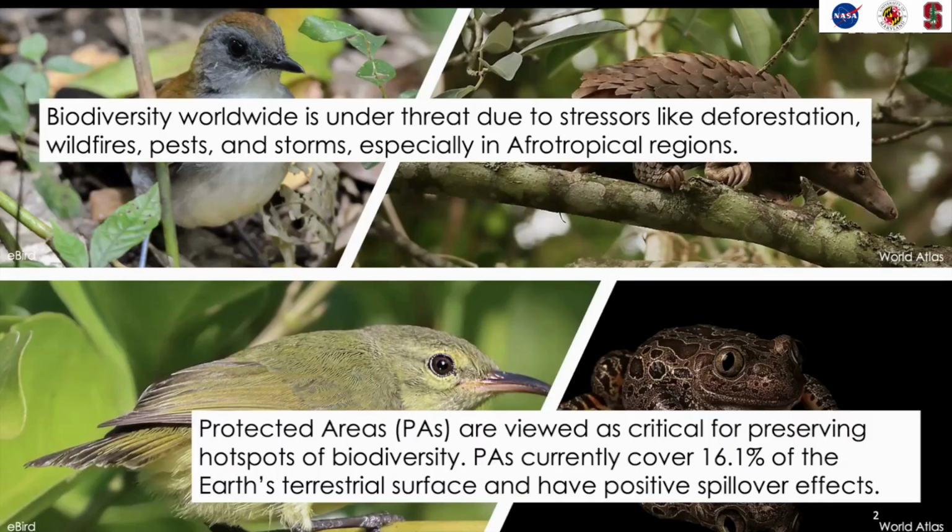In recent years, we've become more and more aware of the fact that biodiversity worldwide is under threat. And this is especially true in Afrotropical regions. In this area, forests are under stress due to deforestation, wildfires, pests, and storms, as well as anthropogenic drivers such as urbanization, resource exploration, and agriculture.